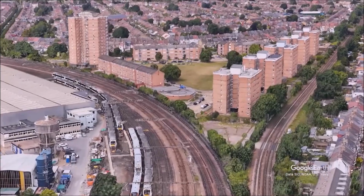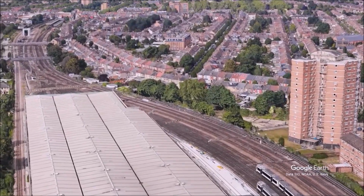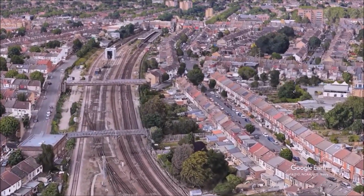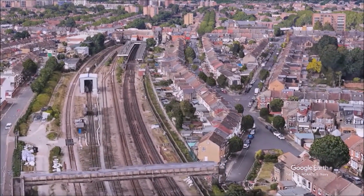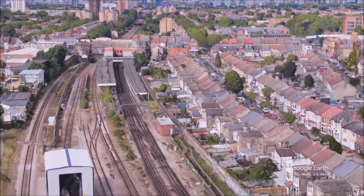And we bend to the left, and that building there is the C2C East Ham depot, where their trains are parked. Again, we've come up a bit in height just to show the surrounding area. And this is East Ham Station we're passing over.